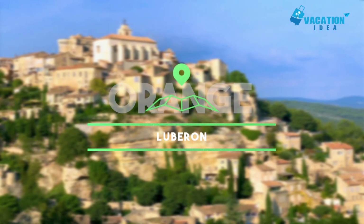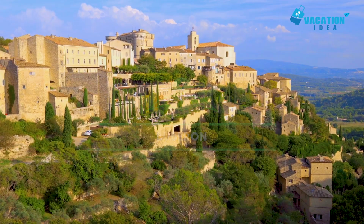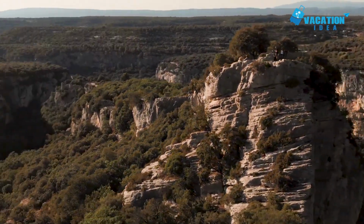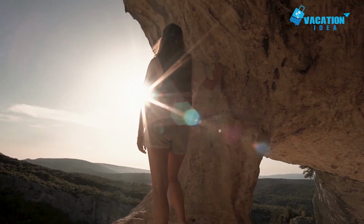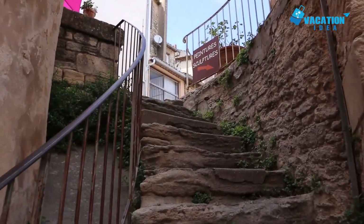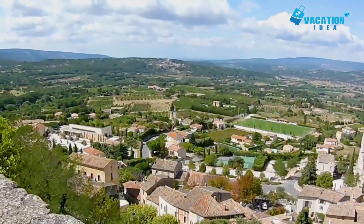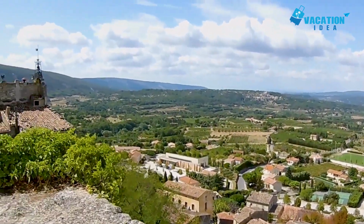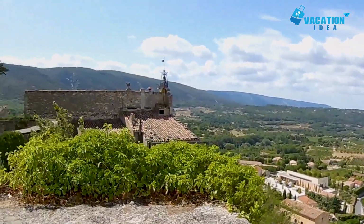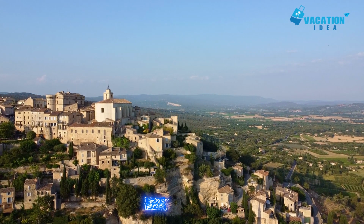At number 3 in our list, Luberon. If the sight of mountains to the distant east of Orange captures your imagination, then you won't have far to travel. Orange is only around 35 kilometers from the edge of the Luberon Regional Park, which is known the world over for its cute medieval villages, rugged limestone hills, ochre-tinted rocks, fields of lavender and olive groves.